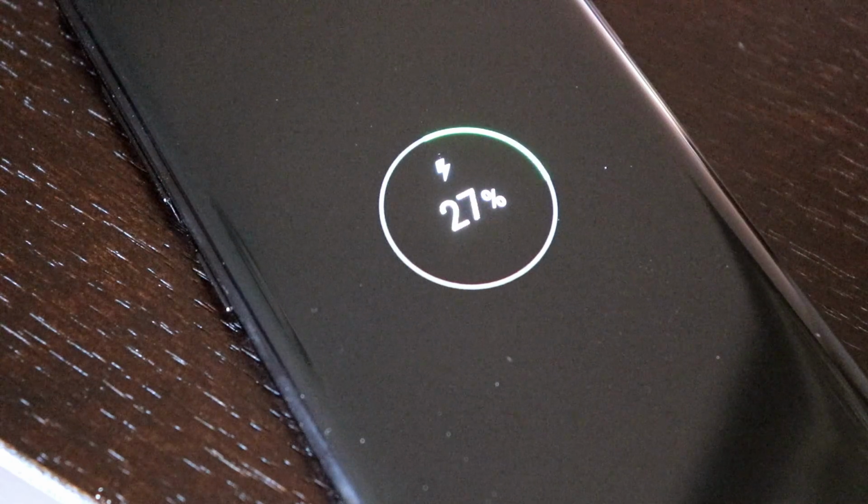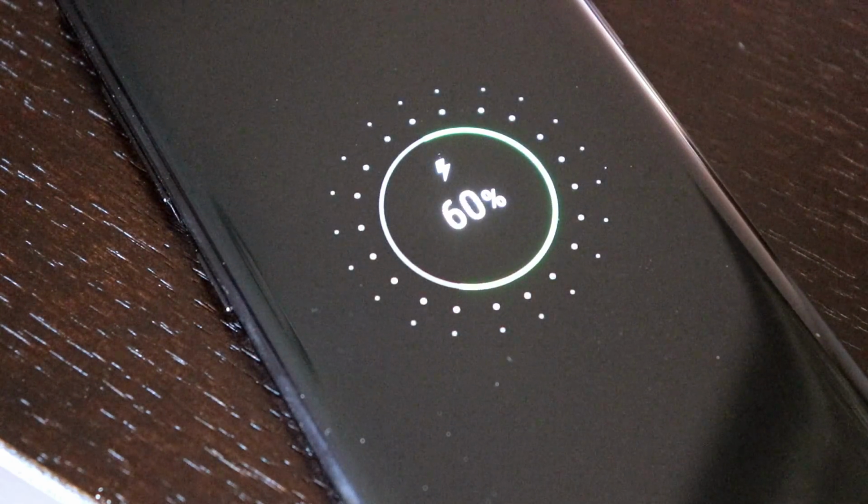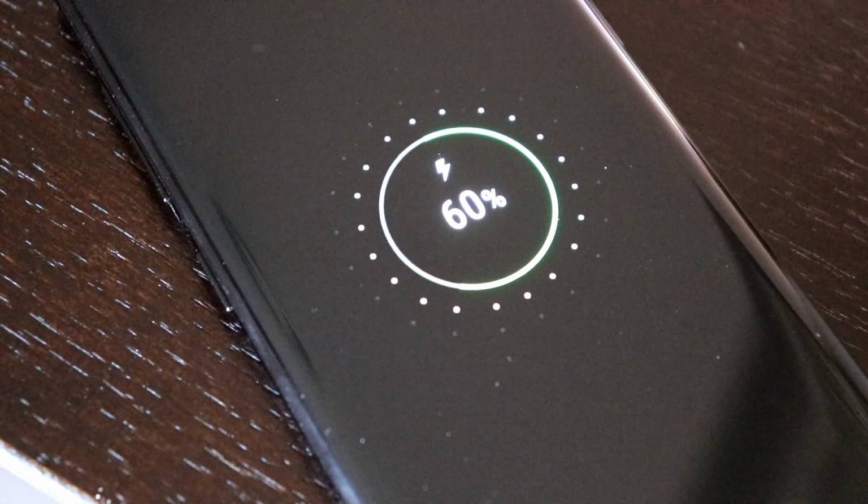Now where I did find myself wishing I had another device like the U11 was with the battery. Unfortunately, the battery on the Galaxy S8 wasn't able to get me through a whole day, and I would have to charge either midday or later throughout the day. Now, thankfully, Samsung does include adaptive fast charging, so it charges pretty quick. Not the quickest I've seen, but it charges rather quick, and you can get a few hours in just a few minutes. This device packs a 3000 milliamp battery, but if you're a heavy user, maybe you want to try the Galaxy S8 Plus because it has a 3500 milliamp battery. Granted, it does have a slightly bigger display, but it'll probably last you a little bit longer.